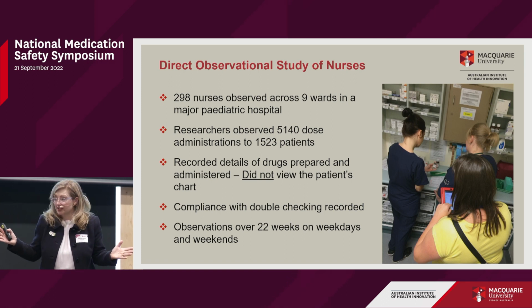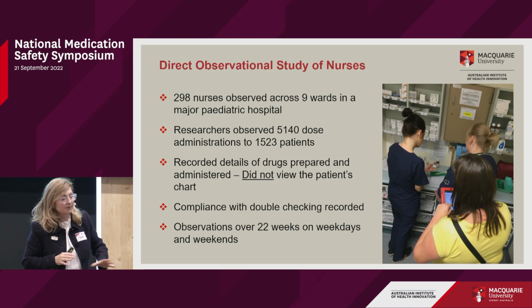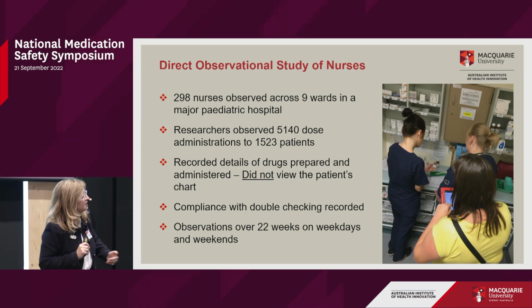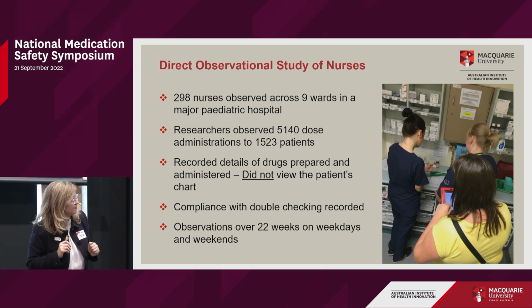So just to extend on what Magda was saying, it's a slightly larger study because we included weekends, over 5,000 dose administrations. The observers recorded what they saw to be administered and prepared, and then that was compared with the patient's medication record to see whether an error occurred.